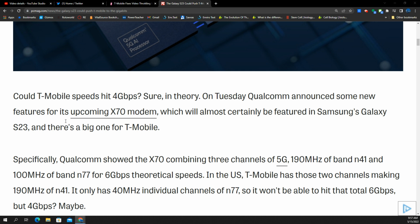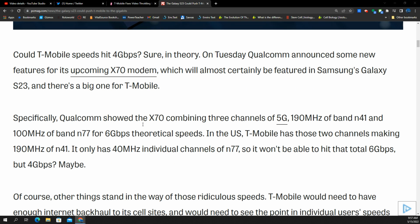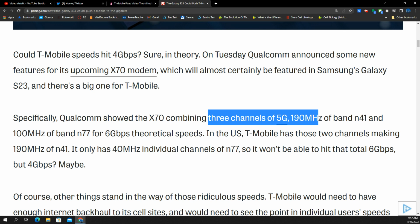So, in terms of this particular modem, what Qualcomm has been able to display is, with T-Mobile's use case, three channels of 5G. And this would be 190 megahertz of N41. That's their 2.5 gigahertz that they got from the Sprint merger. I don't know what it means for you in your particular area. For example, every market is different. T-Mobile has different amounts of bandwidth of this band. So, some people may get the 190 megahertz available to them. I know in my market, I think they have 160 or 140 megahertz.